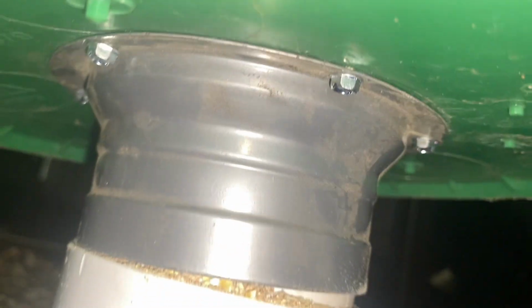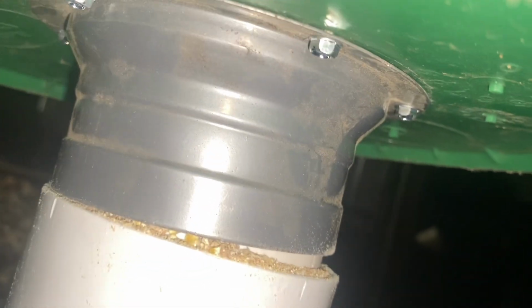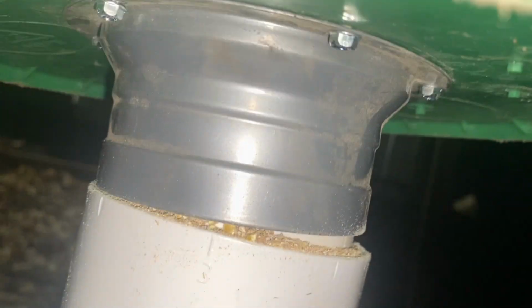Got these duct piping adapters off of Amazon a long time ago, and I had a bunch laying around, so I went ahead and adapted it to this, I believe it's a 3-inch PVC pipe. You got a 90-degree elbow, another 90-degree comes down this pipe and up there, and that's where their feeder's at. Saves a lot of mess, which is nice.